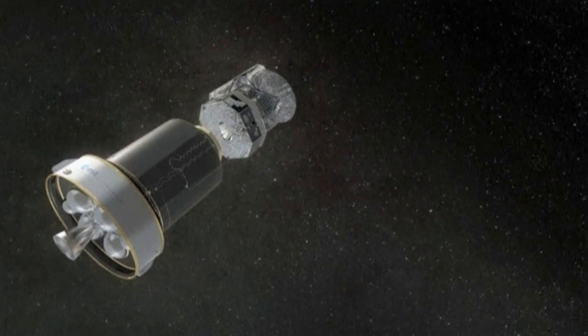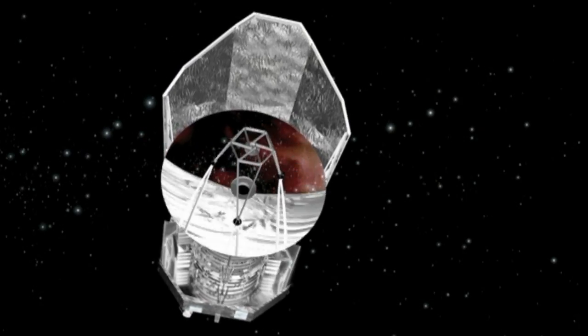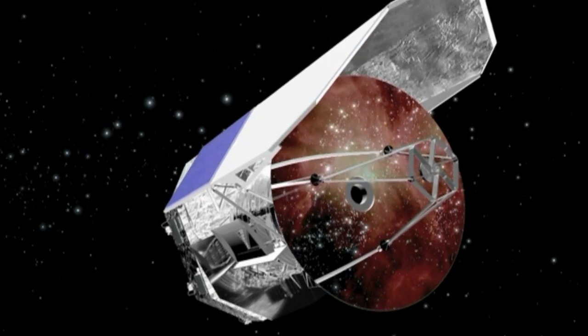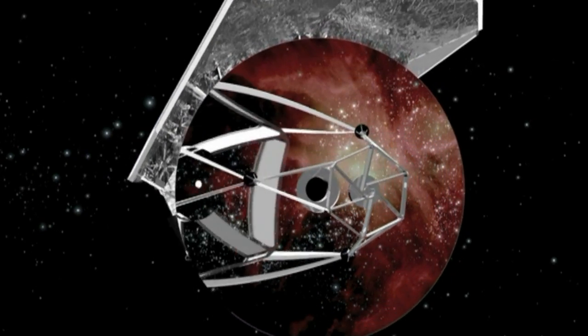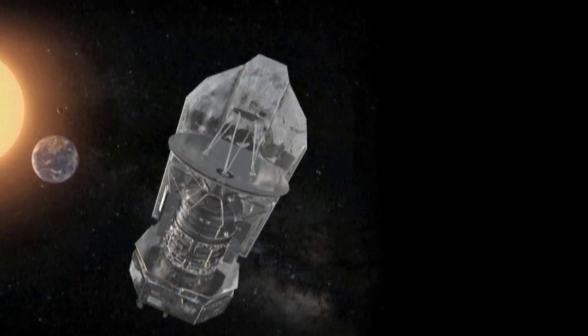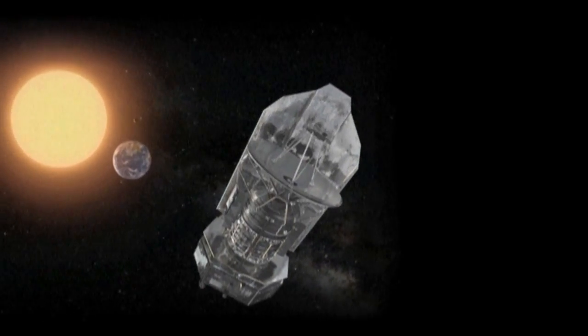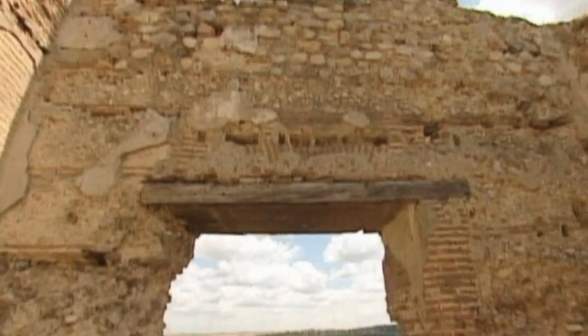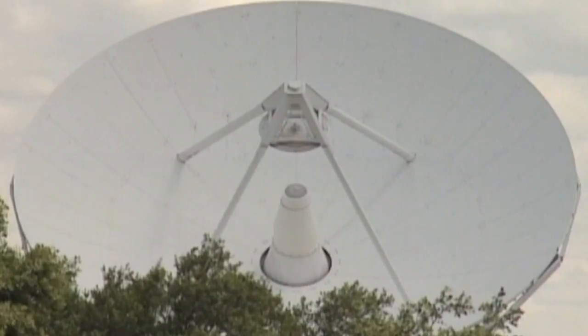A year after its launch, it's time to look at the first results of the far infrared astronomy of the largest astronomical telescope ever launched. With all its three instruments, HIFI, PACS, and SPIRE, now working at full speed, Herschel is making observations for 21 hours every day, before sending them back to Earth in the three remaining hours.